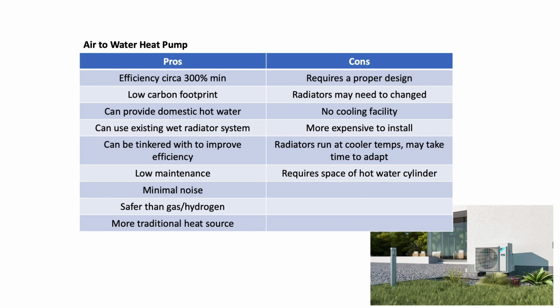300% efficiency minimum, low carbon footprint. It can also provide domestic hot water. We can use our existing wet radiator system, which can be tinkered with to improve efficiency in terms of flow rates, compensation curve and other bits and pieces. Low maintenance, minimal noise, safer than gas, hydrogen, and a more traditional heat source.